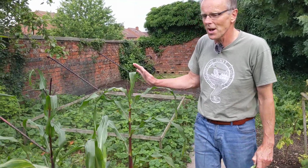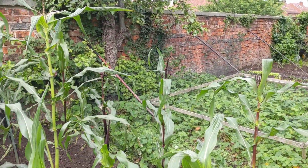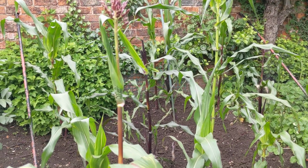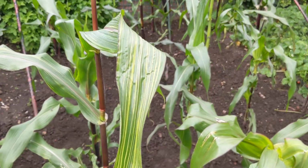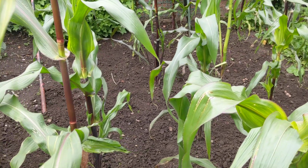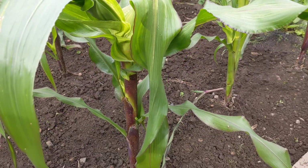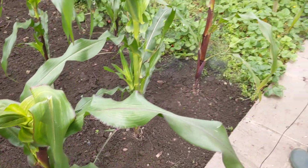This is the red sweet corn. Yes, you heard it right, red sweet corn. Grown from seed, it's going to look really, really good. They say also that it does ripen even in northern climes, so you can see the deep red colour of the stalks, so that augurs well, hopefully, for the sweet corns in due course.